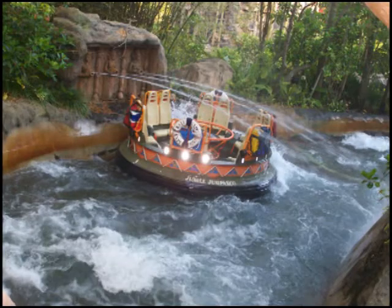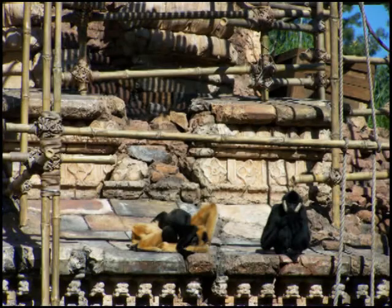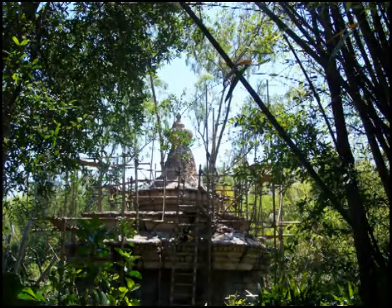And so you will go down that mudslide, and as you're in the washout, you will go by little geysers going off. You'll go through a cave, and then you will see our white-cheeked gibbons playing on the temples that have been long abandoned, and you will come back to the beginning point where you got on.